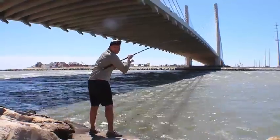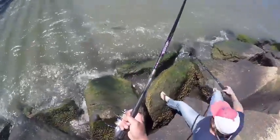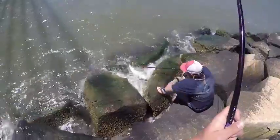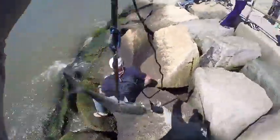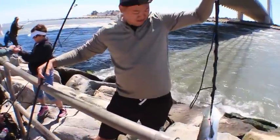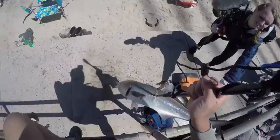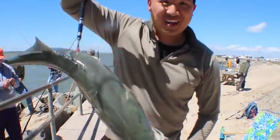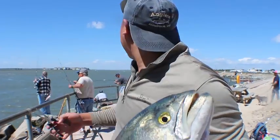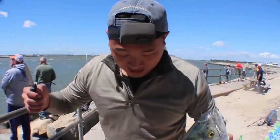I'm in no rush. How do I get this guy up? Biggest blue I think I've ever caught. There we go. There's so many fishermen here and we're all hooking up to these one after another. I don't really feel like staying here and talking, so I'm gonna go catch more.